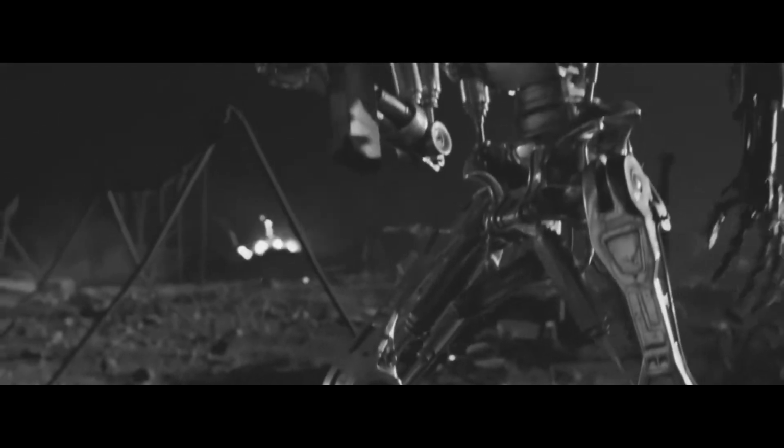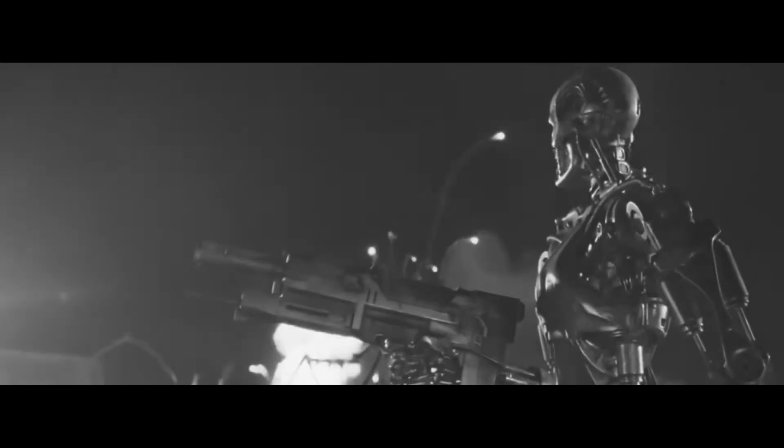The robotic animal revolution is here, and it's so much cooler than any of us could have anticipated.